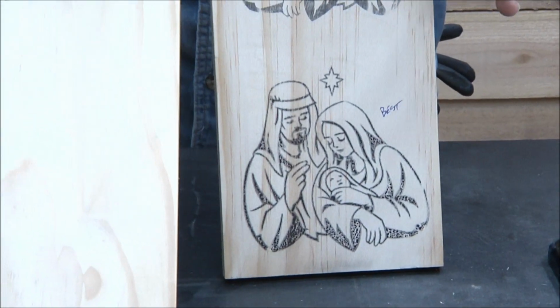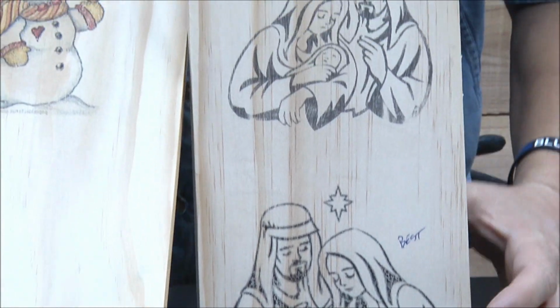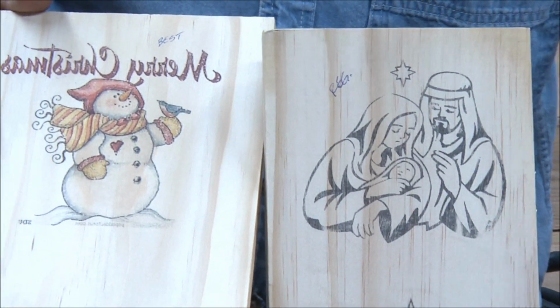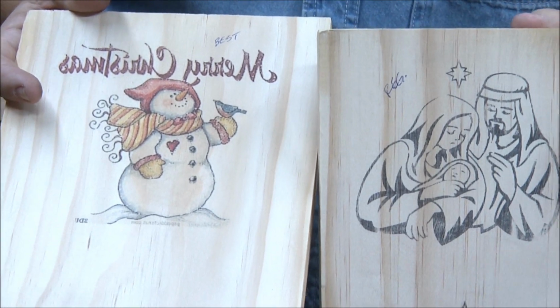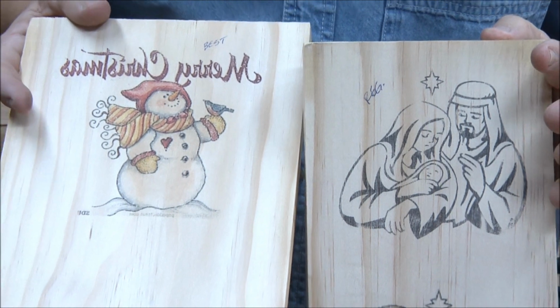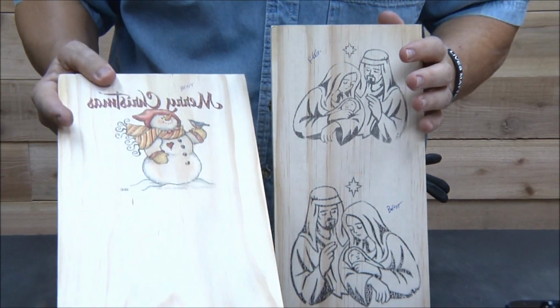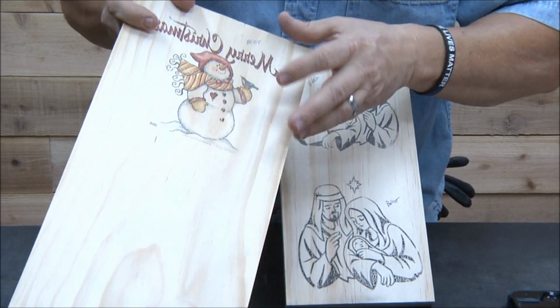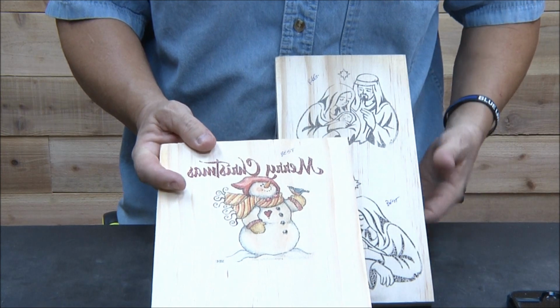This was when I picked my regular print, when I was printing with my printer, and this was with the best print. You know how you have the options to print best or regular or draft, but these were printed regular and best, and then this one obviously was turned around. We didn't reverse it. This was printed with best. Even shows the color and stuff.